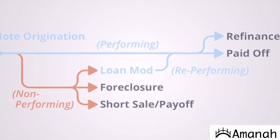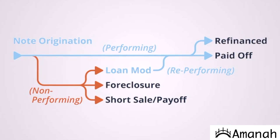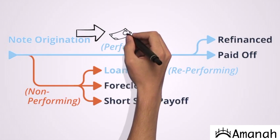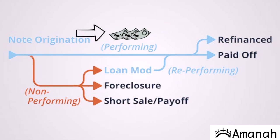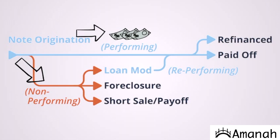After this point of origination, the note generally goes in one of two directions. One direction is as a performing note, which means the monthly payments on the loan are made consistently, thus providing the bank or note investor with a passive cash flow. On the other hand, the note can become a non-performing note, which means the borrower fails to pay their monthly mortgage payments, also known as a default.